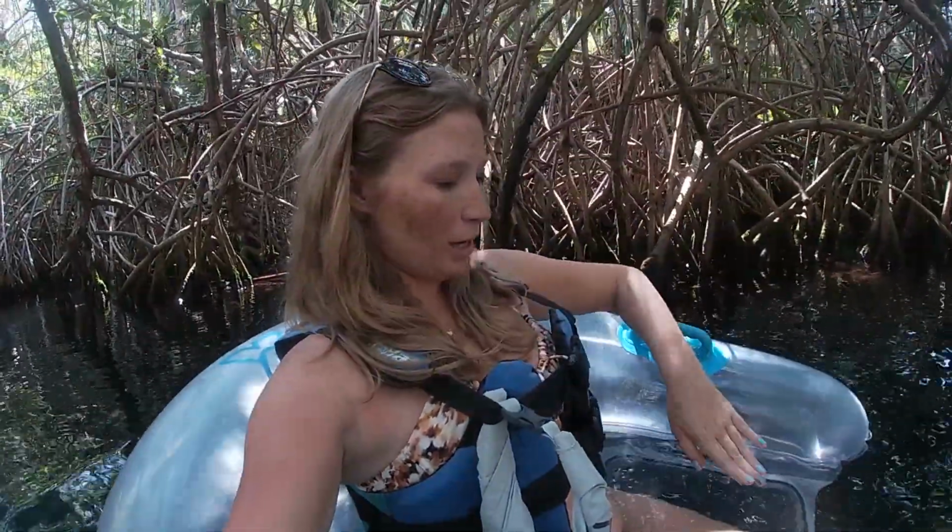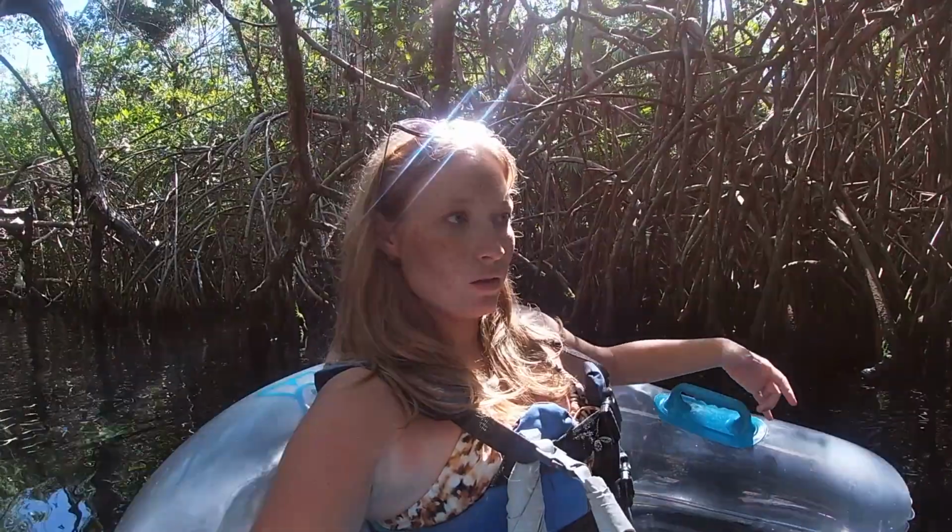Yeah, but I would go with one of these style chairs because the way it is gives you a lot more support. So if you don't have good core or something, you're just gonna fall through the hole of that tube. You're not gonna be comfortable, whereas this is a lot better.